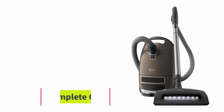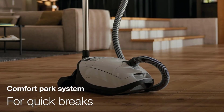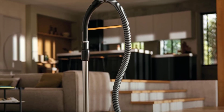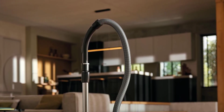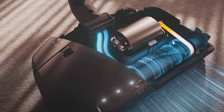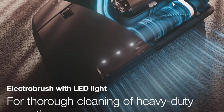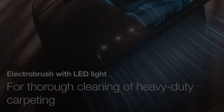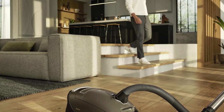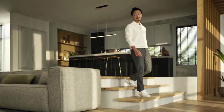Number 3. Miele Complete C3 Brilliant. If you don't mind exchanging the portability and convenience of our top cordless model, the Dyson V15 Detect, for more raw power and sturdier build quality, then get the Miele Complete C3 Brilliant. This is a variant of the Miele Complete C3 Alize, the best vacuum cleaner with a cord that we've tested.